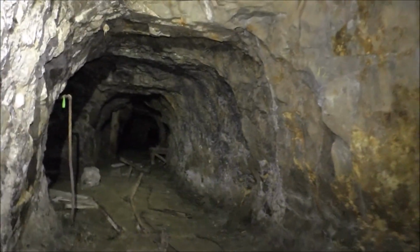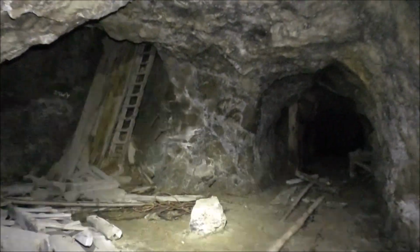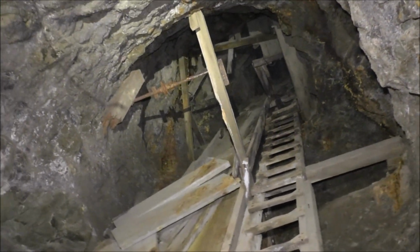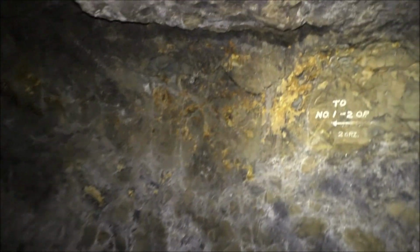355 level. So it's obviously a pretty productive area here because we have all kinds of raises and there must be all kinds of stopes above us. Yeah, see them steeper ones, the mole ladders. You want to avoid them for sure. There's other ones that aren't as steep that have good ladders.